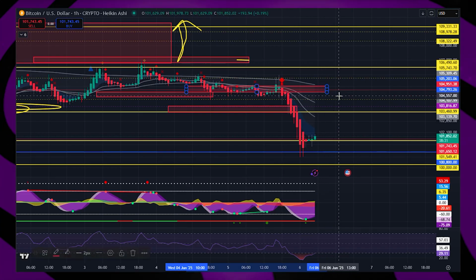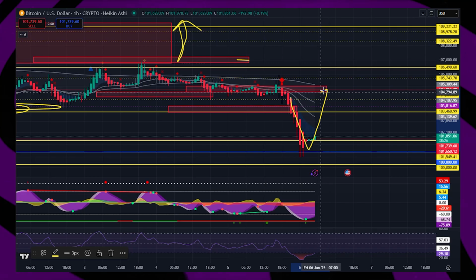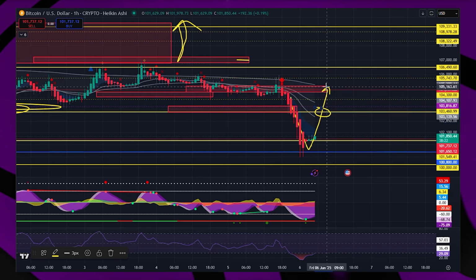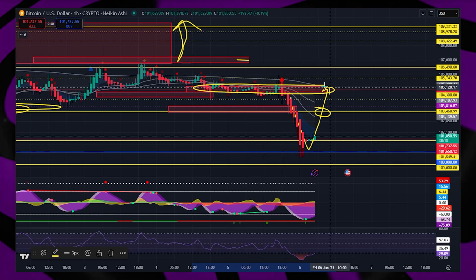That's why my best case scenario now would be a sharp V-shaped recovery. Ideally, the price climbs back above 103.5 thousand, pushing into 105,000 to squeeze out over-leveraged late entry shorts.